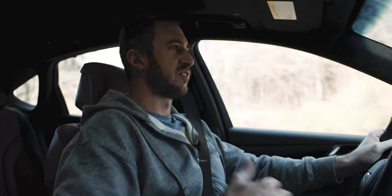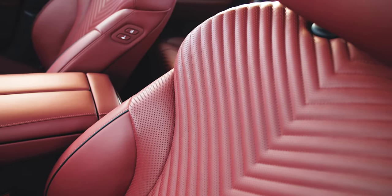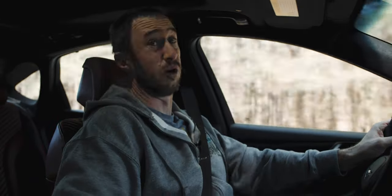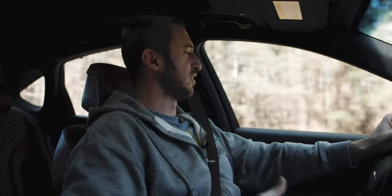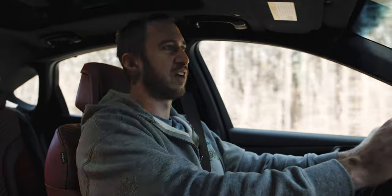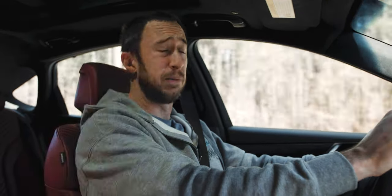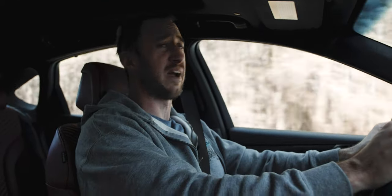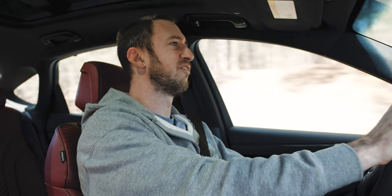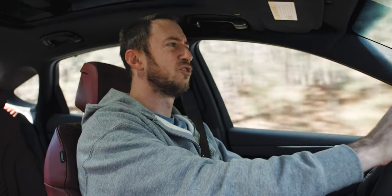Now, I mentioned these seats, okay? These seats are great. I've got a messed up back. I say that a lot. I'm 6'6". I say that even more. And I am in excellent comfort. I've got my memory position set exactly where I want it. I've got my lumbar dialed way up because, mainly, my back is so screwed up, I need that lumbar.